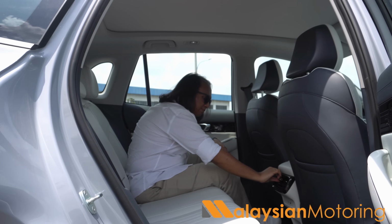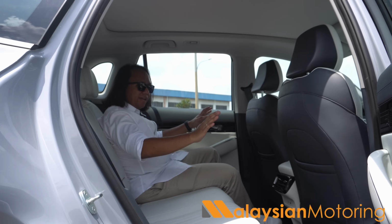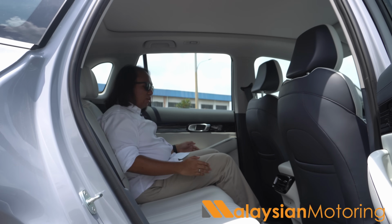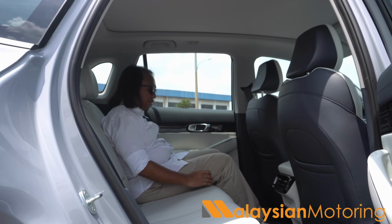The floor here is completely flat. There are air conditioning vents in the middle, which means that life back here is surprisingly comfortable. And one thing that I will note is that a lot of SUVs like this usually have a floor that is too high, and so you don't get a lot of under-thigh support.